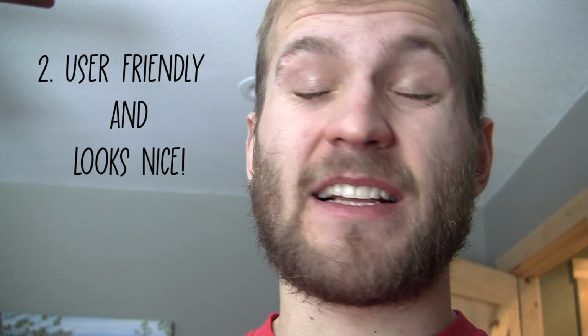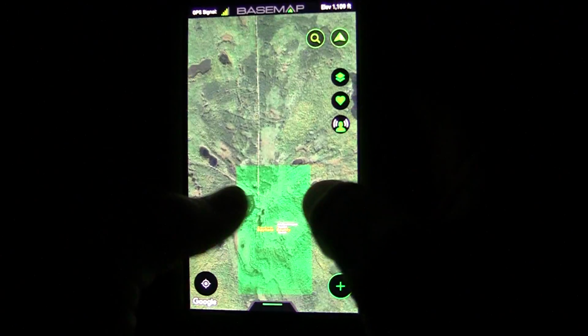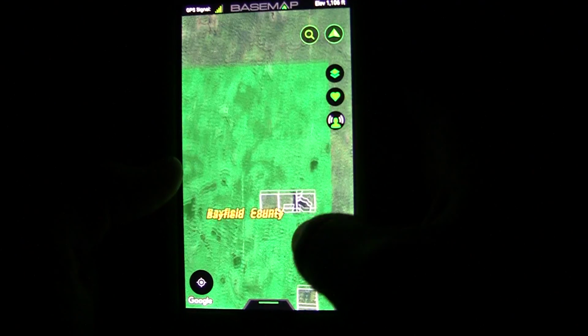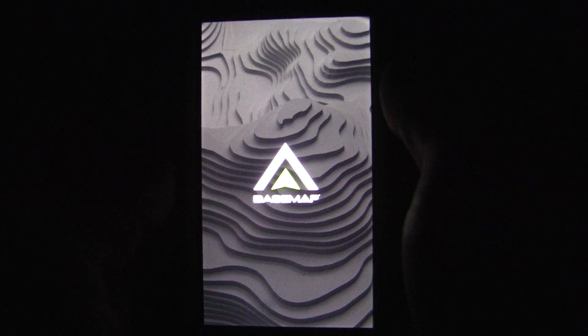The second thing that I really enjoy about this app is that it looks really nice. It has got a very clean look. All of the features are super easy to use. It just seems a little bit more modern, if you would say. I don't know if that's the right term, but it looks just a little bit better in my opinion than the ONX map. So as you're opening up this app, it's got some really nice looking graphics.